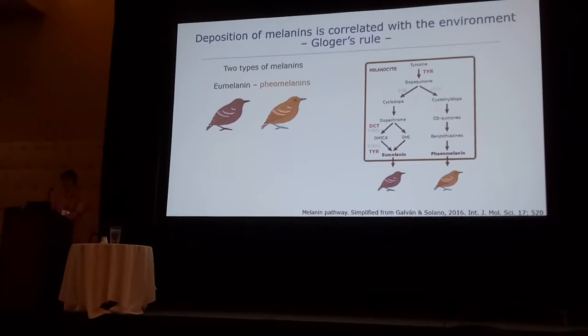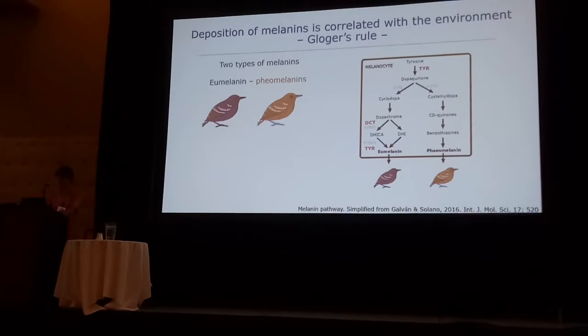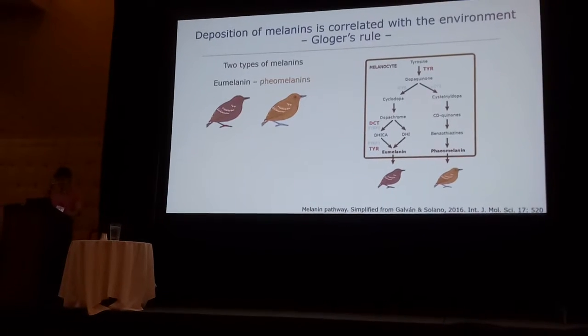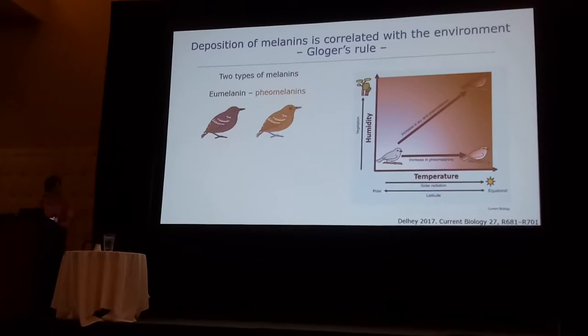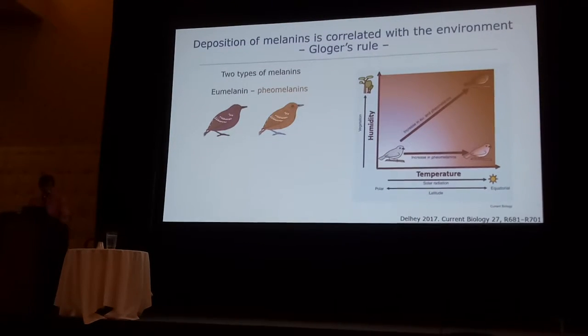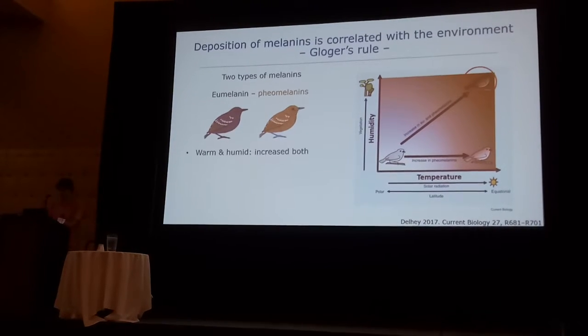And so, there are some general rules about how melanin is deposited in feathers in birds. These have been described as a geographical rule that seems to hold very well across birds. We're just looking at a figure here where we have temperature on the x-axis and humidity on the y-axis, and the general patterns that we've seen in nature are as follows.